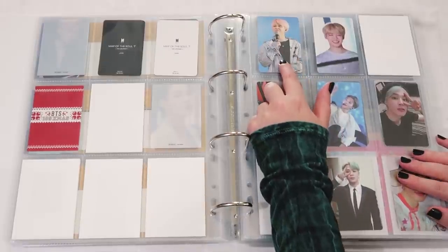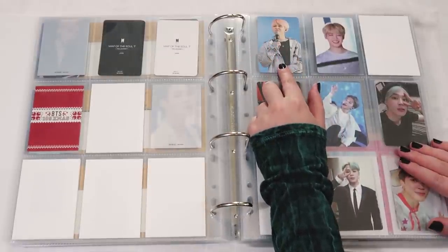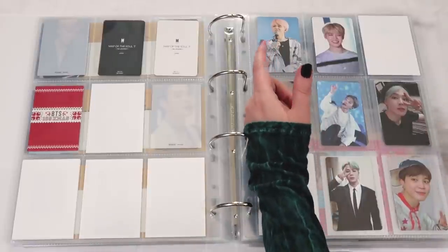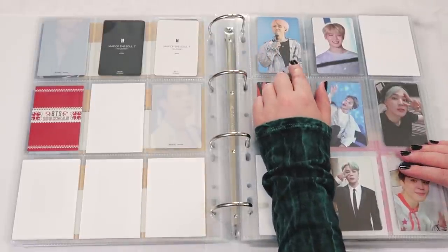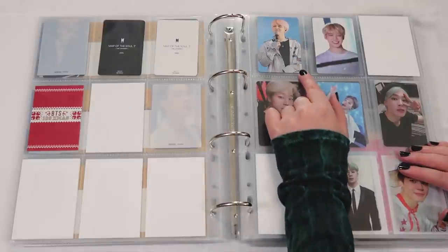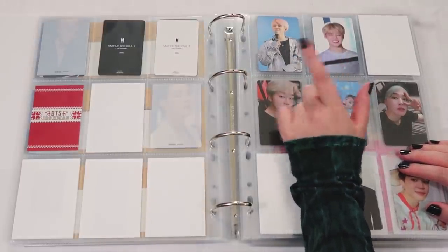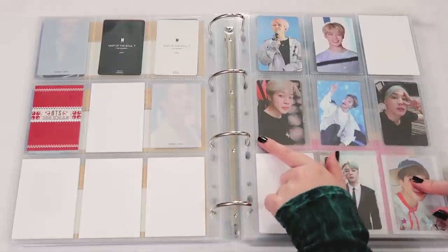But this is the Wings DVD, which is one of my favorite concert DVDs, probably my favorite concert DVD. Wings era is my favorite BTS era anyways, and I just love this. I love the peach hair on him. This is Memories 2017, his DVD. This is the Love Yourself trilogy.